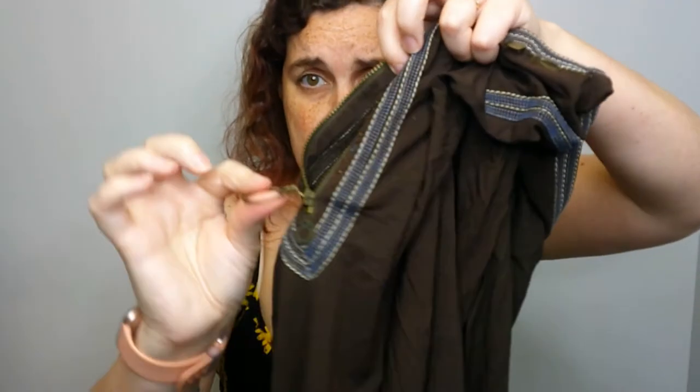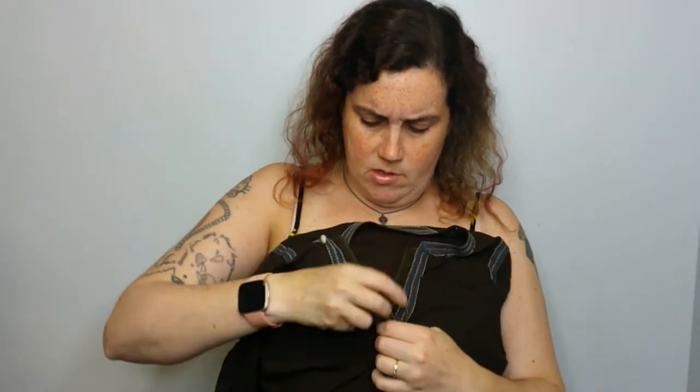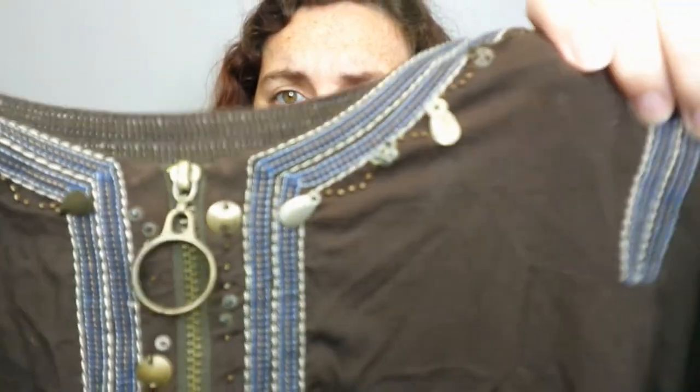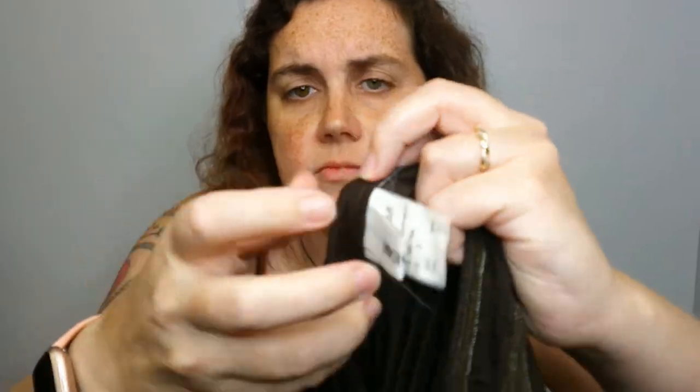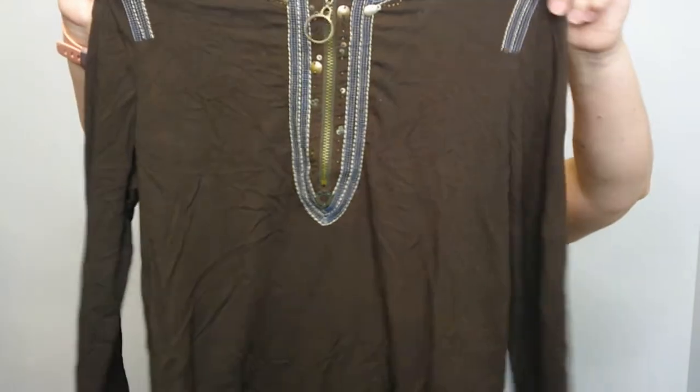What are we? This has got an O-ring zipper pull. I want to say 90s Y2K for this, but I don't know. It's got some little sequins. It doesn't have any size or materials tags. Oh wait, it does. I lied. G-I-R-D-E-A-R. Girdier? The tag is half in some sort of kanji, Chinese. I don't know. It's a cute little brown shirt.